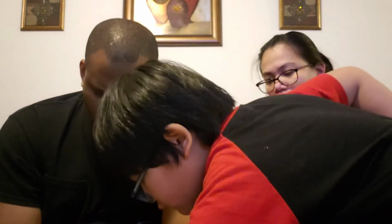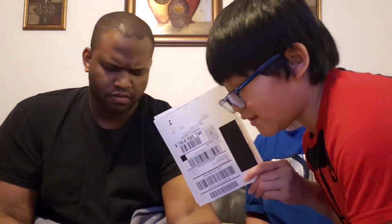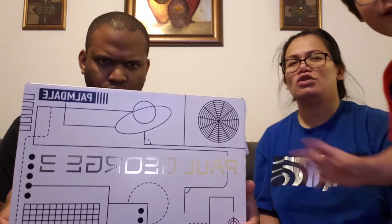So we'll see what is in there. Where did you get that one? eBay. Foot Locker. Okay, so I ordered this one on eBay. Foot Locker. So that's the new one, and this was on sale. It was the shoe on sale. Box.